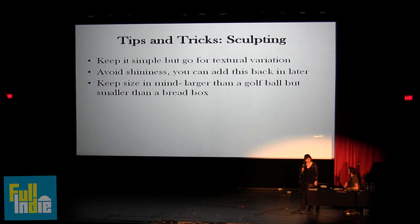Another thing is you want to keep size in mind when you're building an object. If anybody's experimenting with this, whatever setup you build is going to dictate what size you can capture. But for the setup that we have, we noticed that things should not be any smaller than a golf ball, and they should not be any larger than a bread box. This is just a general thing. If you experiment, you might find that you can capture things larger or smaller than that.